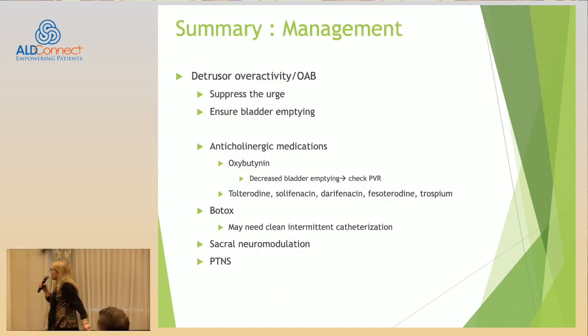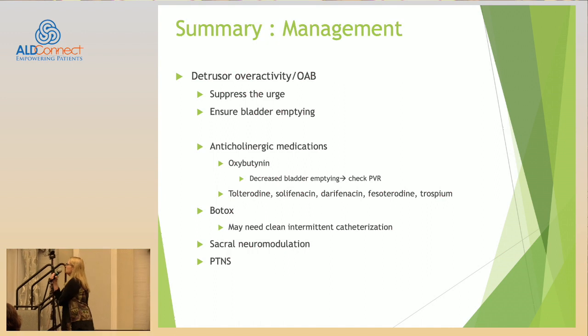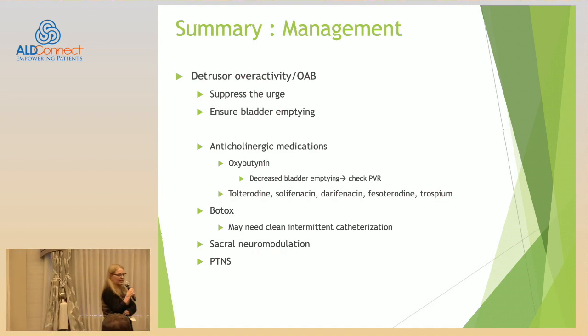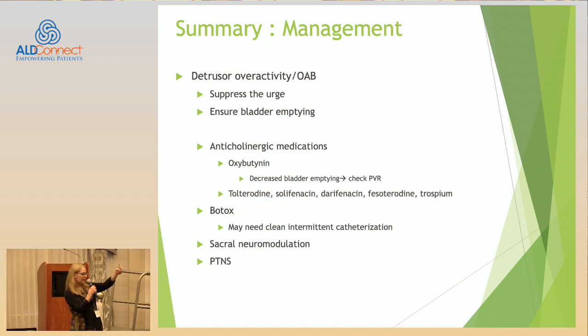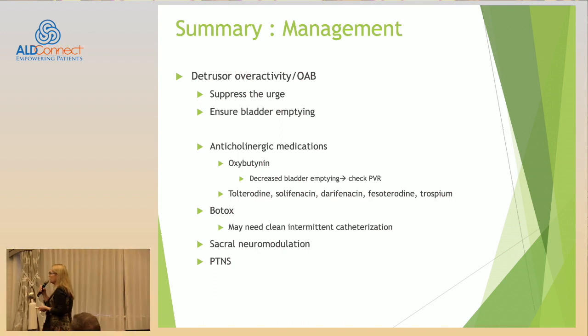Okay, so then, in summary, for detrusor overactivity, overactive bladder, we want to suppress the urge. And if you get really good with biofeedback or with your physical therapist, they can teach you a quick flick maneuver, which is when you have the urge to go, you sit down and you do 5 to 10 quick contractions of the pelvic floor muscles. And sometimes it's enough to turn off the urge to urinate because it inhibits the reflex.